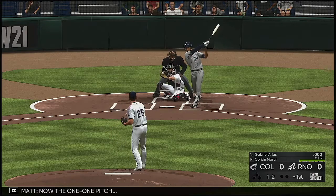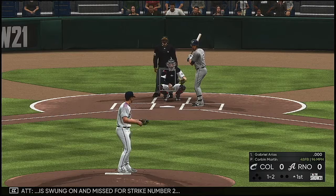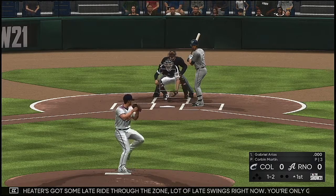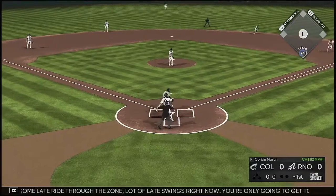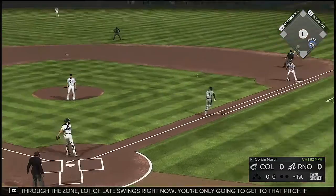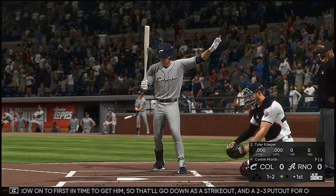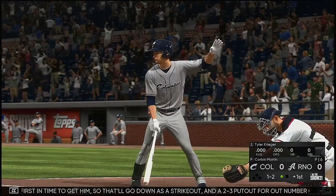Now the 1-1 pitch is swung on and missed for strike number two. His heater's got some late ride through the zone. A lot of late swings right now. You're only going to get to that pitch if you get the front foot down early. Throw on to first is in time to get him, so that'll go down as a strikeout and a 2-3 put out for out number one.